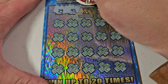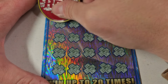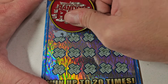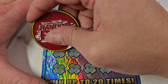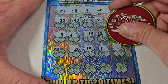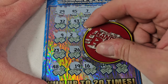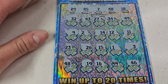We're looking for 29, 45, 7, 48, 18. Let's hit it. Ooh, lucky 32. This is definitely going to be a win. No. Oh man. 11, 23, 26, 15. Oh, that's the pairs right there. Last spot, 48. 48. We'll take it. 19. Now we're probably going to find another win. Right, the last spot, 44 club. 46, all right, 48. You have a chance to make a lot of money for us right now.